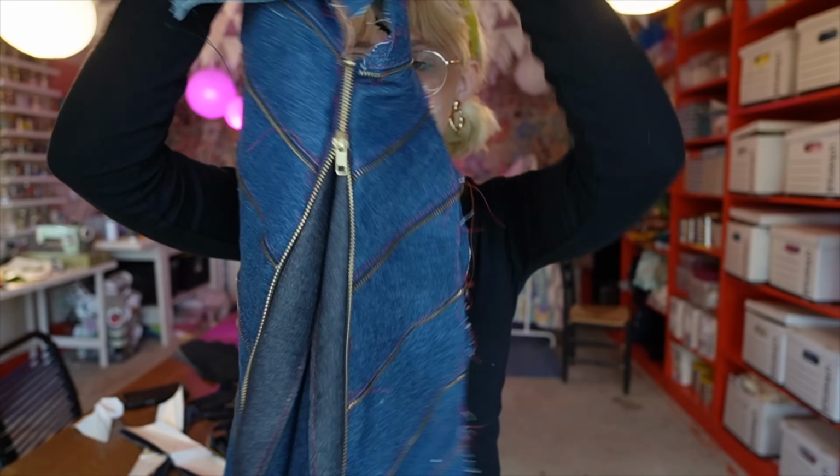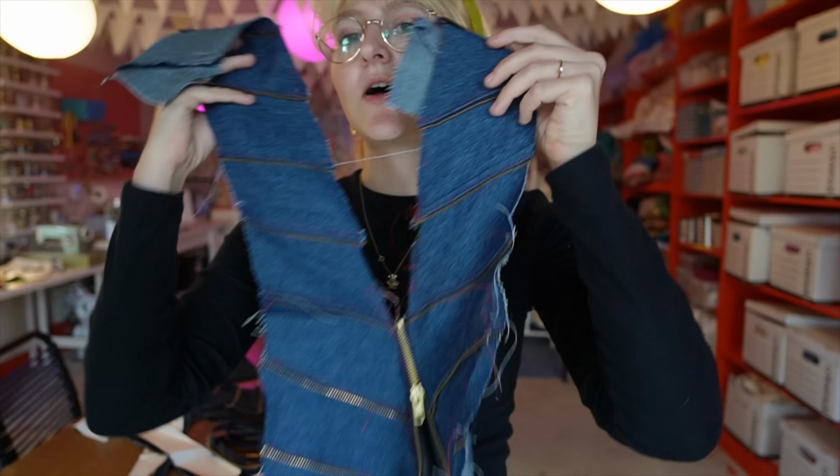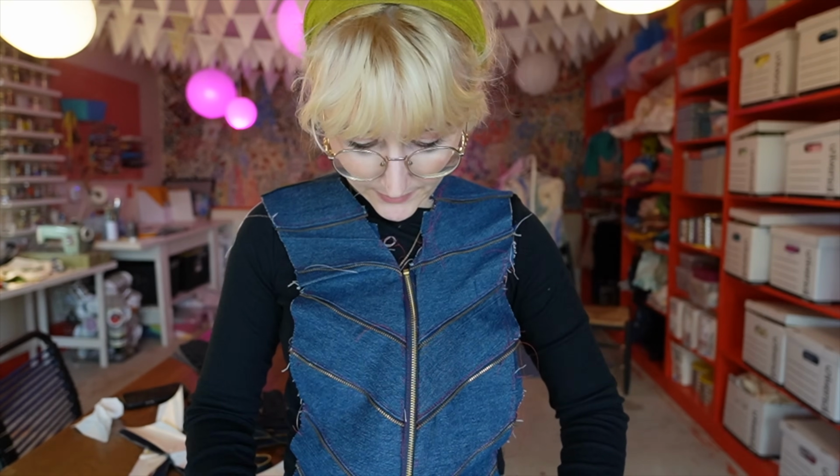Literally, what is going on back here? Can you guys see that? Okay, if you ignore the fact that it's not actually put together, that's pretty sick. It's a zipper and it works. Amazing. No, but it's a functional zip up pleat.